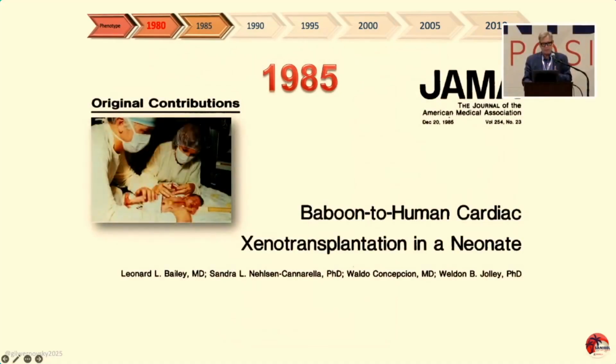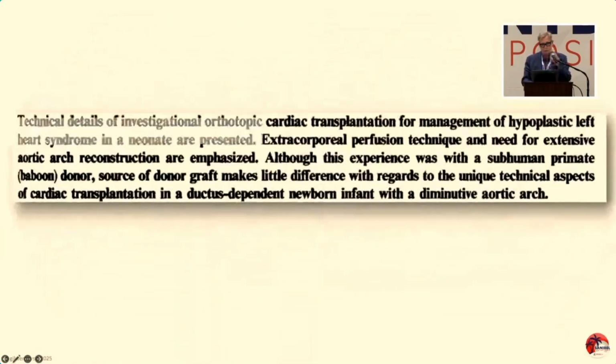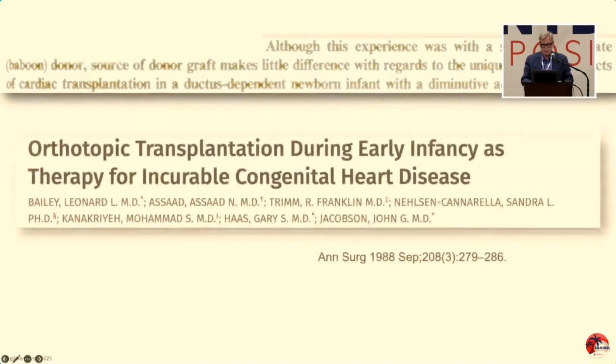And to be able to see a paper like this, 1985, which is when I started my fellowship, he first reported this, and then he reported the model of heart transplantation. It reminded me of Dr. Doty's quote, which said, although this experience was with a subhuman primate, baboon donor, source of donor graft makes little difference with regards to the technical aspects. And this is how a lot of the refinement was done on the arches. There was no simulation. This was Dr. Norwood, Dr. Castaneda, Dr. Bailey working hard at a lethal disease, basically.